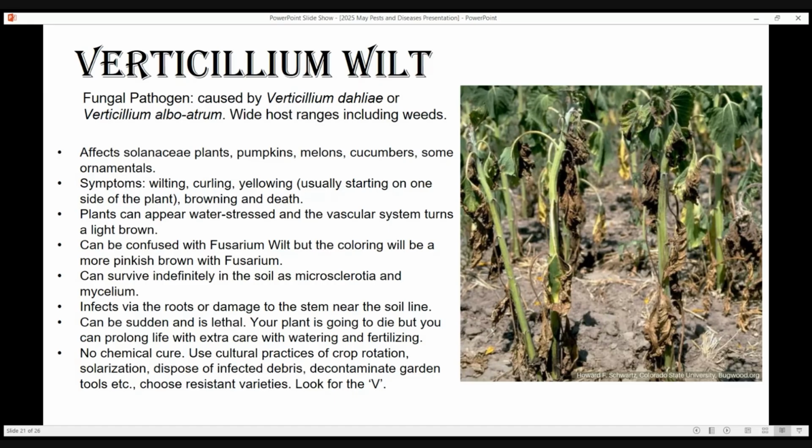And so, just going down the rabbit hole of fungi and these issues, this is a little fruiting body, and then they can eject the spores that are inside that fruiting body. So that'll be different in an upcoming disease. Those can survive indefinitely in the soil, and then you can also have the mycelium. Those are the strands of fungus, and they're more in a vegetative form. These fungi infect via the roots, or if you have damage at your stem near the soil line, they can also access your plant that way.